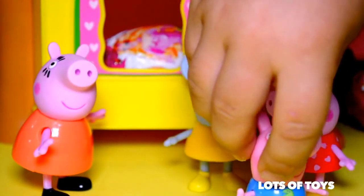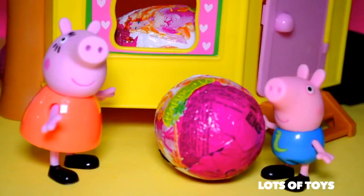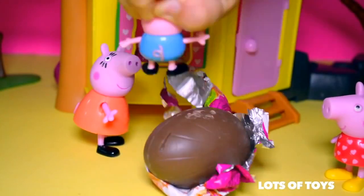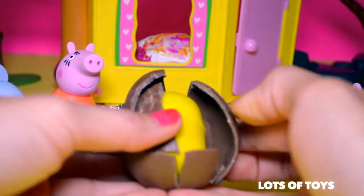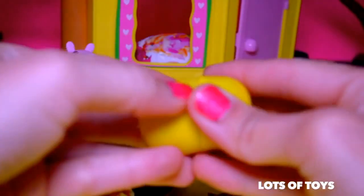I'm going to find the most eggs. Let's go find one. I found the first egg! Yeah! Nice job, George! You found the first egg. Now let's open it up. Come on, let's crack it, guys. Let's see what we have. Ooh, look at this. All this yummy chocolate. And now for the egg. So let's see what it is.